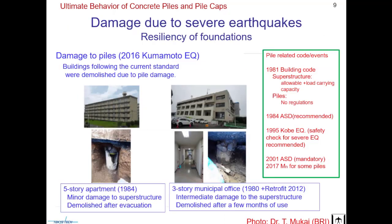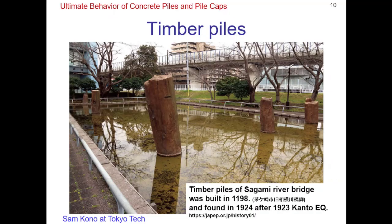And then just an example for the 2011 Kumamoto earthquake. What you're seeing is these buildings. After the earthquake, the superstructure is safe, but it's kind of tilted. And people wonder what happened. So they dug out this foundation and then found out, oh, the pile is really damaged. Okay? And so it's time. It's time to work on the pile for the large earthquake. And those are the really big motivations.